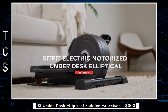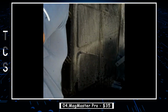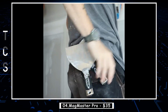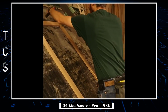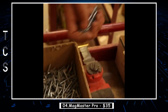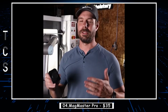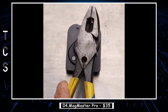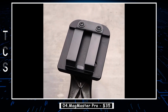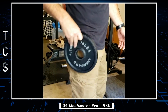Get fit anytime, anywhere. Introducing MagMaster, your ultimate hands-free solution. This tool and hardware holder features a powerful magnet that firmly grips heavy tools like sledgehammers and pipe wrenches. It holds a wide range of items made with steel, iron, cobalt, or nickel. Clip it onto belts, pants, or backpacks with the low-profile spring steel belt clip. Your smartphone is safe near the magnet due to its solid-state memory. Perfect for electricians, plumbers, carpenters, and more, MagMaster keeps your tools within easy reach for effortless work. Upgrade your efficiency with MagMaster.